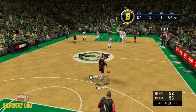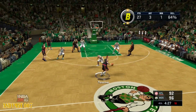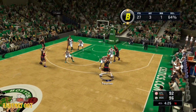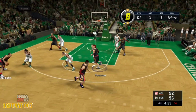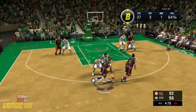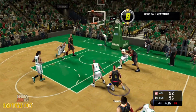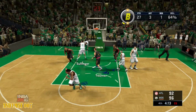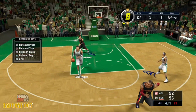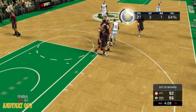So it's Atlanta now, trailing by 4. Here's the Cobra. He's guarded by Thomas. Cephalosha passes to the Cobra. There's the feed to Korver. Shot clock at 6. Great look, but off the mark. Celtics leading by 4. Out of bounds, Atlanta takes possession.